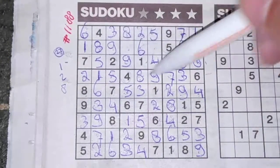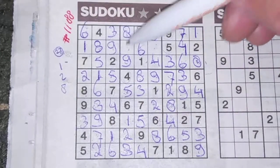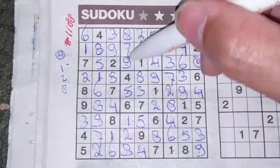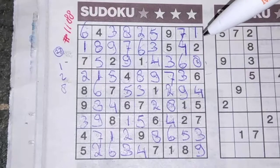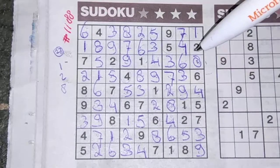2 numbers left in this big square, the numbers 3 and 7. We have a 7 here, no 7 there. 7 should be here, and the 3 goes there. Finish in 15 minutes. Alright, great Sudoku. I like this Sudoku. Great Sudoku.